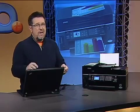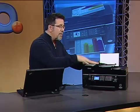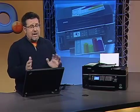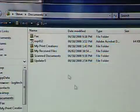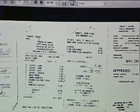Now, it's not as big a deal being wireless for scanning, to be honest, because you have to go near the multifunction device to lay down all of your different receipts. But being able to print wirelessly from any room in the house or anywhere in the office, very useful. Here's the expense report that I just created. I'm going to open that up in PDF, and you can see how fast it scanned.